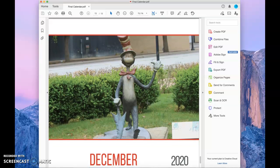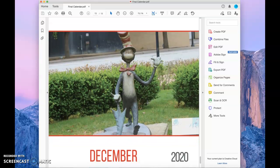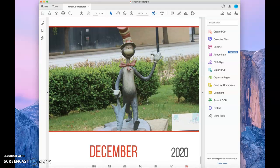And then here's my last photo, and I love this photo. Cat in the Hat. I just added some saturation, some green and yellow hues, and I thought this one was a fun way to end it off.